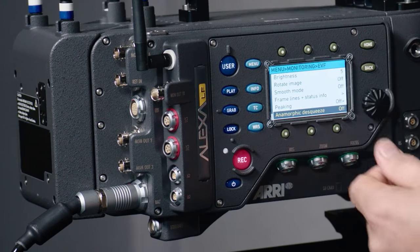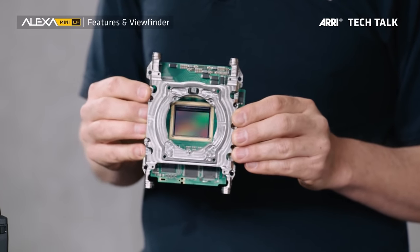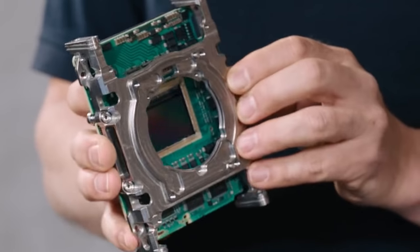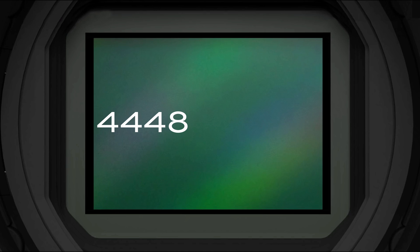The LF in the name stands for large format, because on the inside of the camera, the sensor size is considered to be large format in size. It's massive, and measures at 36.7mm across and 25.54mm vertically, or at a resolution of 4,448 pixels by 3,096 pixels.